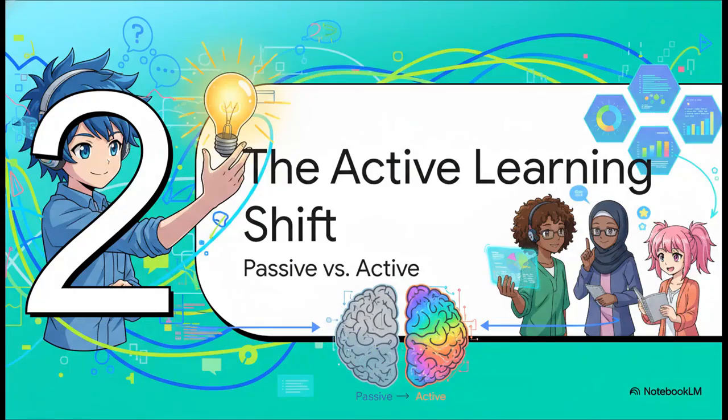So how do we actually do it? Well, the entire key, the secret to all of this is shifting from passive to active learning. Understanding this one little difference is what's going to unlock all the efficiency we're about to talk about.